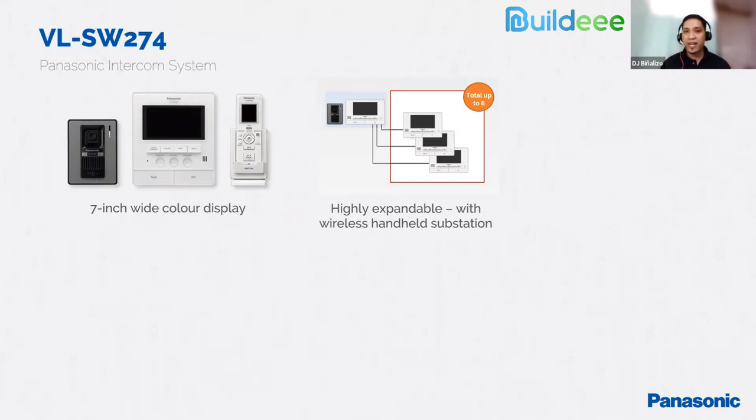So aside from the 3 extension units that are possible to be installed, we can install up to 6 wireless handheld substations. This is wireless, up to 100 meters of coverage with the main unit. So anywhere in the house, you can bring it. So you will never miss a knock. You will always see if someone is at your door, at your gate, you can always check them, since you can always bring your wireless handheld substation anywhere in the room.